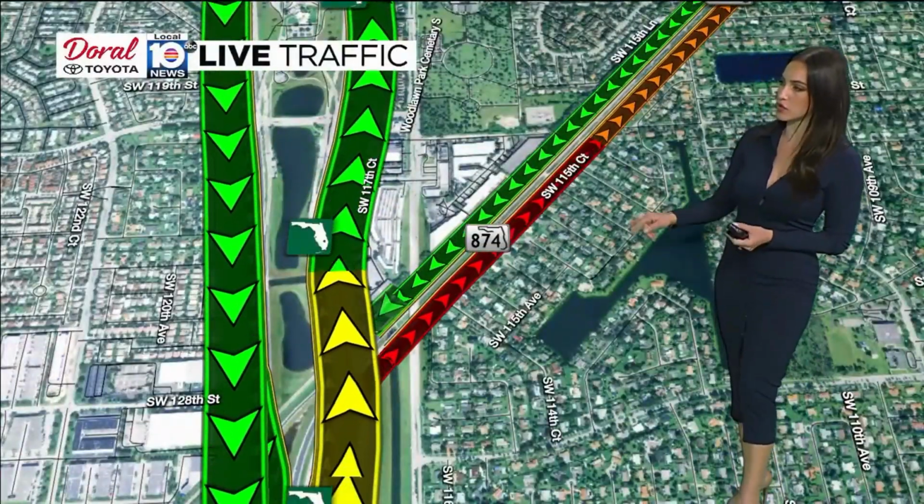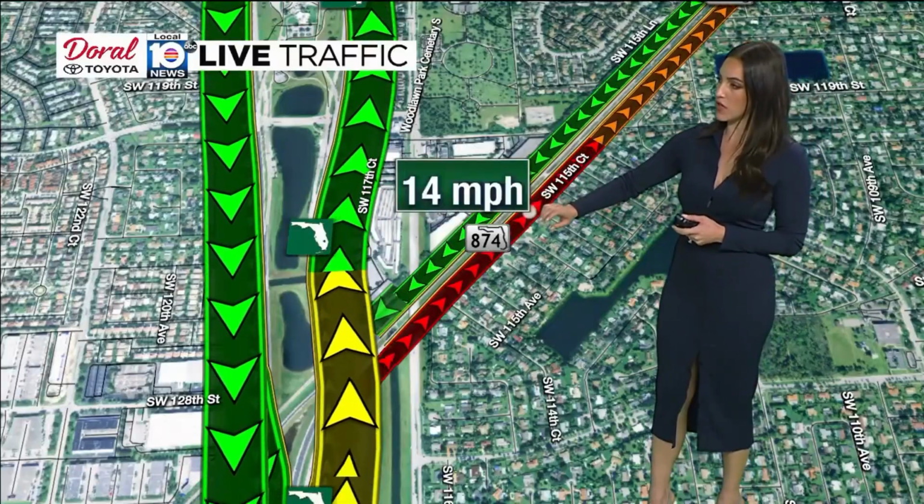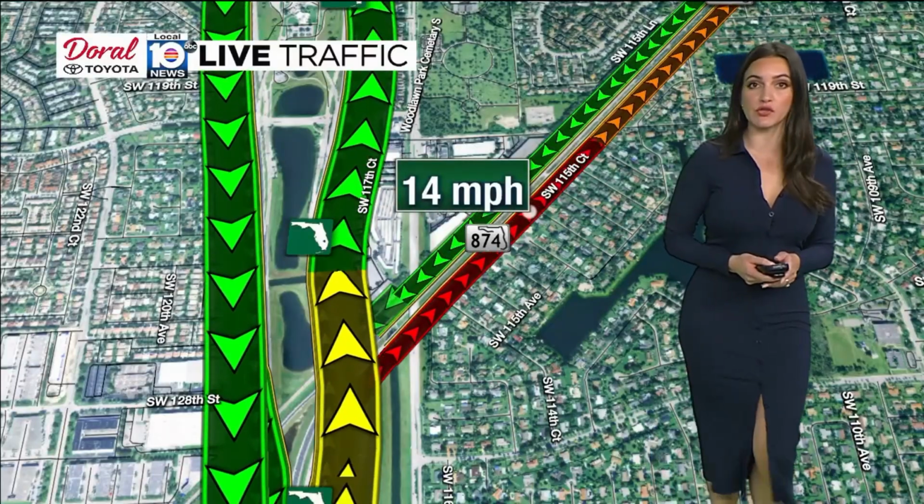This is the Don Chula Expressway going northbound just after you pass the turnpike. Right here, speeds are coming in as slowly as 14 miles per hour. So put some good music on, SoFlo.